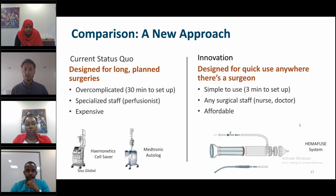In higher income countries, the implementation in the 1970s and the 1980s of a mechanical cell salvage unit, or cell saver as it's colloquially called, is a sophisticated system that consists of a suction machine, a centrifuge, and other blood filtration and treatment facilities that does allow you to perform autotransfusion, in some ways the same way that Hemafuse does. However, these are for long planned surgeries. They're very complicated, some might say overcomplicated, in that they take 30 to 45 minutes to set up, and they require specialized staff, such as a perfusionist who has been trained and is able to operate that cell saver. They are also expensive. The range for most of this equipment is $30,000 to $40,000 US for the capital equipment, and $400+ for the single-use consumables.